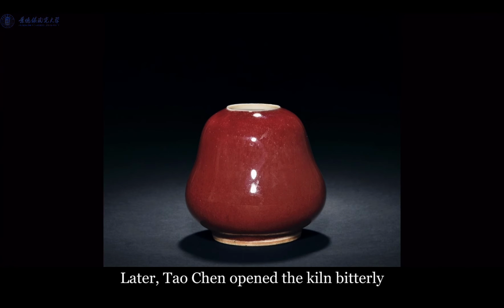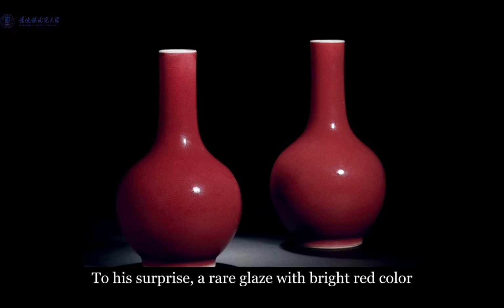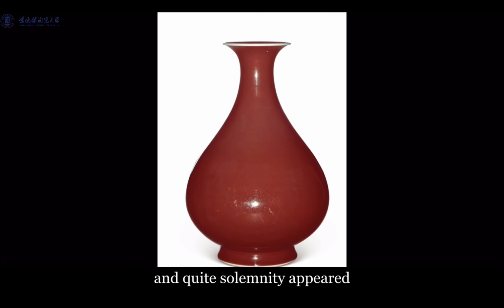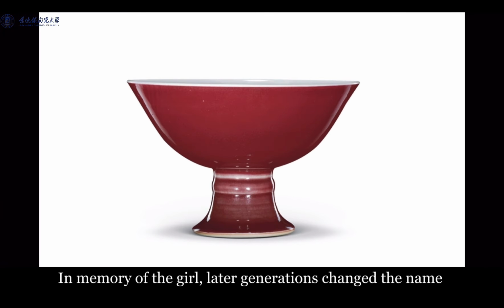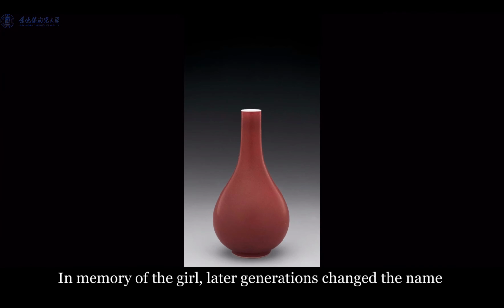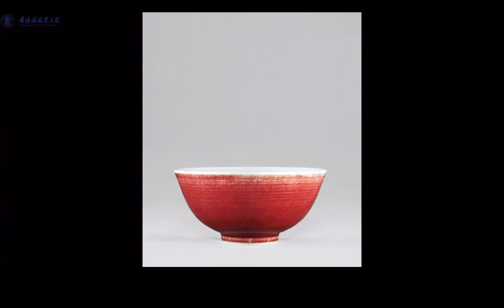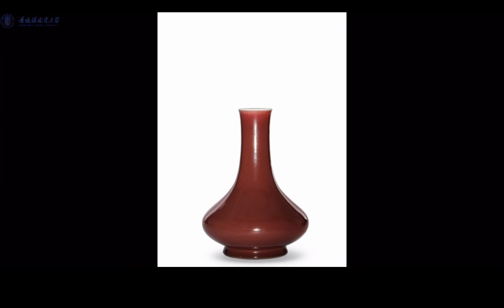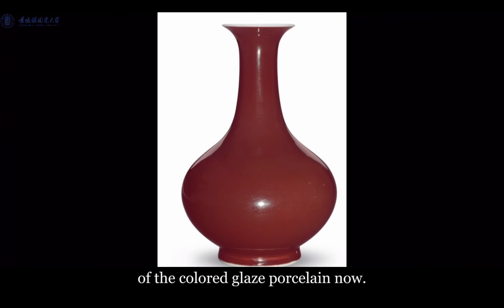Later, Tao Chen opened the kiln bitterly. To his surprise, a real glaze with bright red color and quite solemnity appeared. That was exactly what the emperor required. In memory of the girl, later generations changed the name of the porcelain to Jihong. This is a long history, and no sacrifice is needed anymore. I am curious about the manufacturing process of the colored glazed porcelain now.